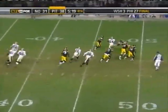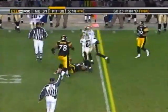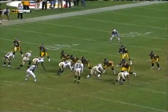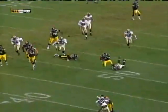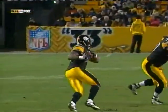A blitz, a screen for Davenport, and he is tripped up. It was Grant who saved a first down. That may save the game for the New Orleans Saints. I mean, you look at the play here by Charles Grant. They have the perfect call on with the pressure, and Charles Grant just barely able to make the tackle, because if he doesn't make the tackle, not only do they pick up the first down, but they pick up a lot more yards than that.